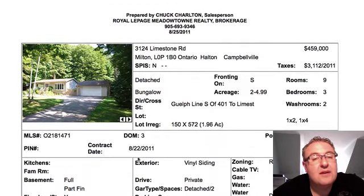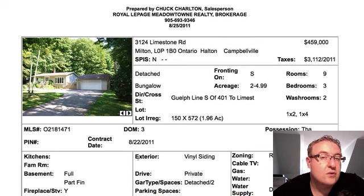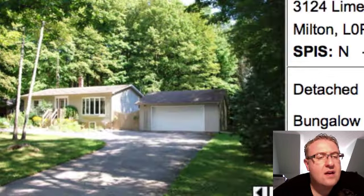Okay, so 3124 Limestone. I'm a big fan of Limestone. It's a little hard to find on Google Maps. I think they call it 3 Side Road or something, but it's just south of Campbellville, just off of Guelph Line.